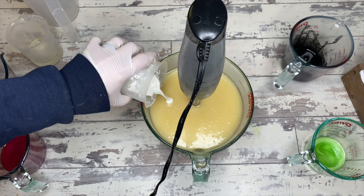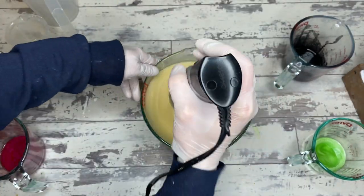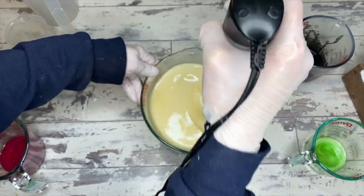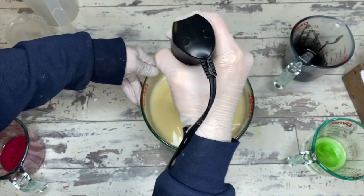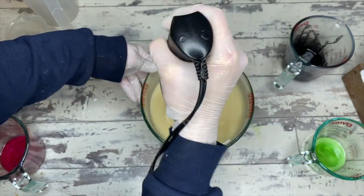Now, the kaolin clay has been dispersed in the water. The sodium hydroxide has gone into the oils. I am using my swirls mix today, actually, and it's delightful. This is a newer one.